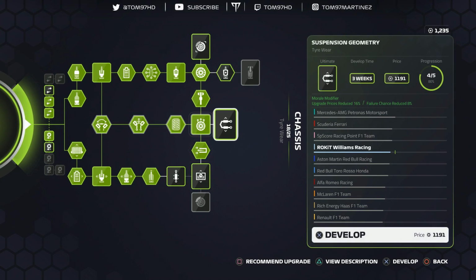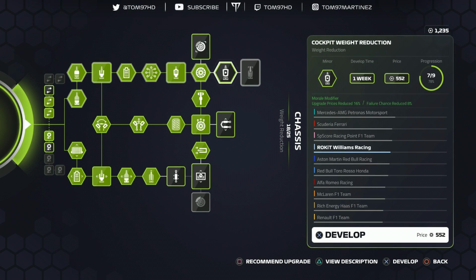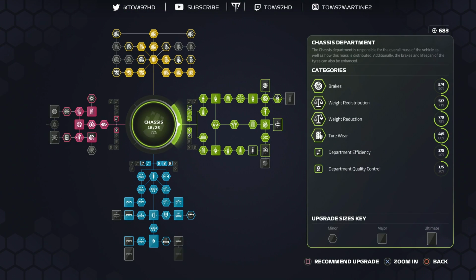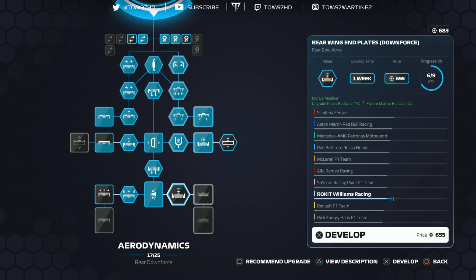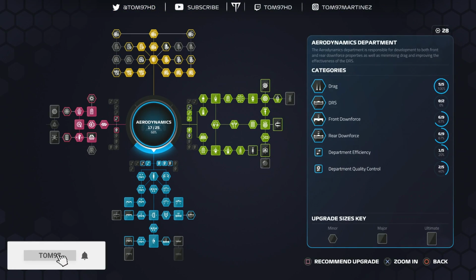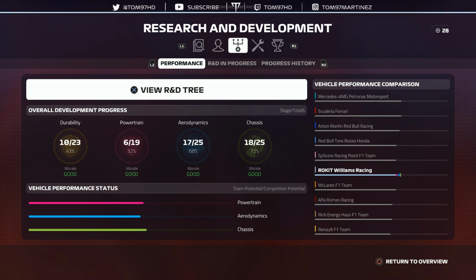And looking at the options here, I've got quite a few options available to me, but I think I'm going to go for a minor one for now, and it's going to be for the cockpit weight reduction. We're going to get that on the car as well. And we've still got 683 points to spend, so I could actually throw on one more. I think I might be able to forward one more for the rear downforce, and we could put that on for Singapore, or actually even for the next race. So there we go, we're down to 28 points, but we've put on a raft of updates, and if all of that arrives, we should become the 3rd quickest team. We should get very close to Ferrari and Mercedes actually.